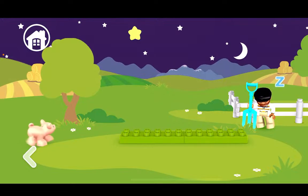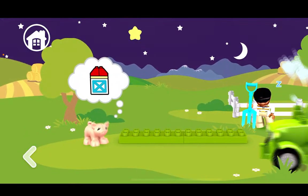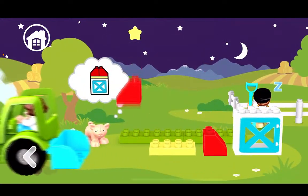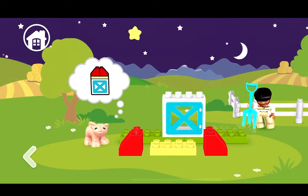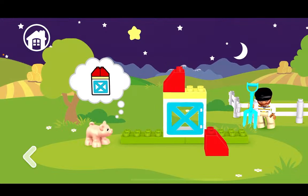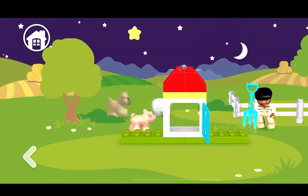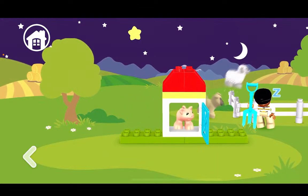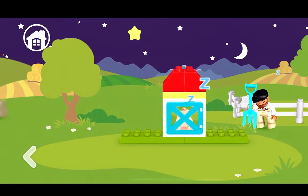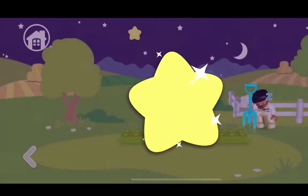Let's build a house for pig. Hello, piggy. Take these details, like on the picture, this one and this one. Please, pig, go to sleep. What does a pig dream about? About tasty cakes.